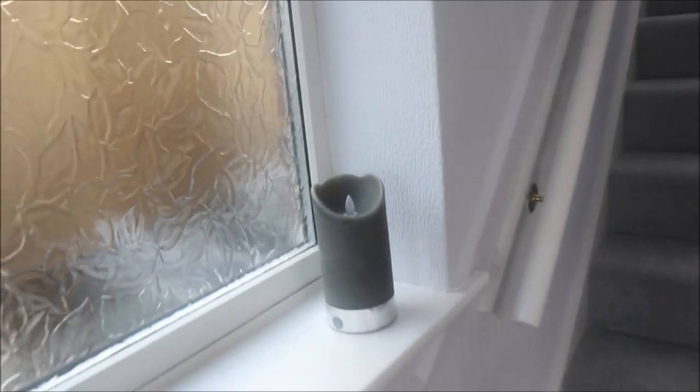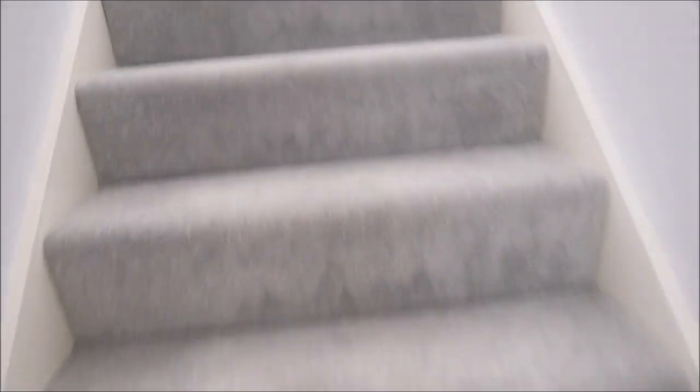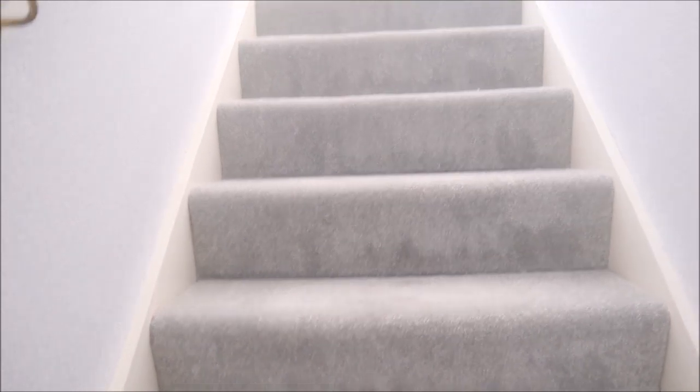Hi guys, welcome to MTV Cribs. Welcome to my crib. This is the crib. Air freshener, candle. Look at the carpet. Look how gorgeous it is. Where should we start? Upstairs? No, downstairs. Look, this spins. Right, let's go.